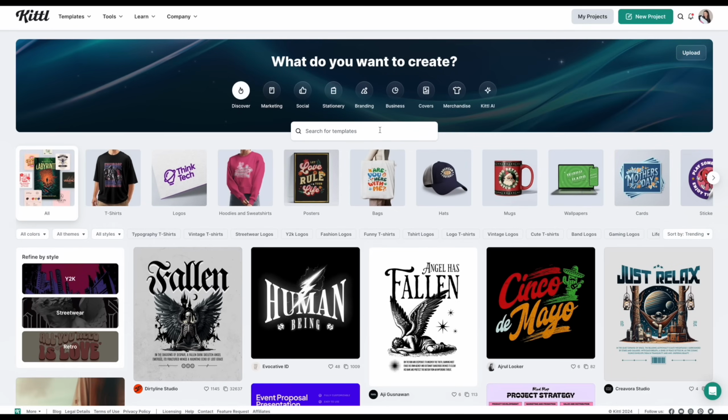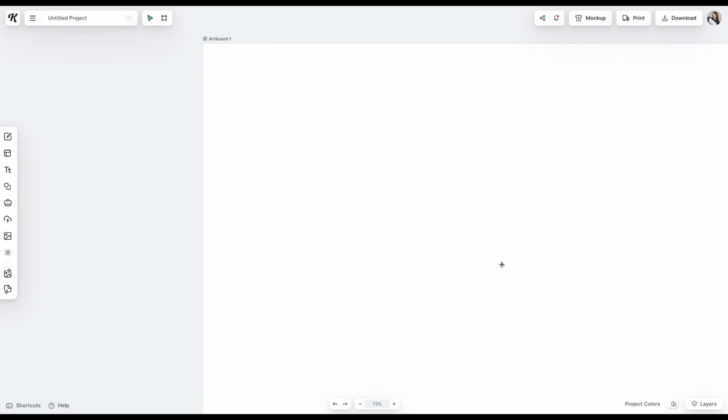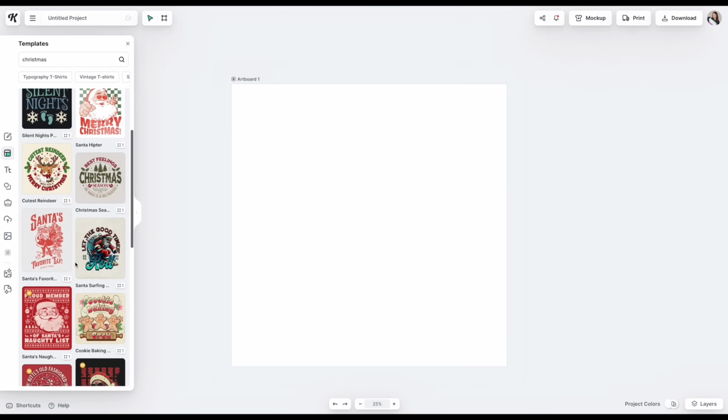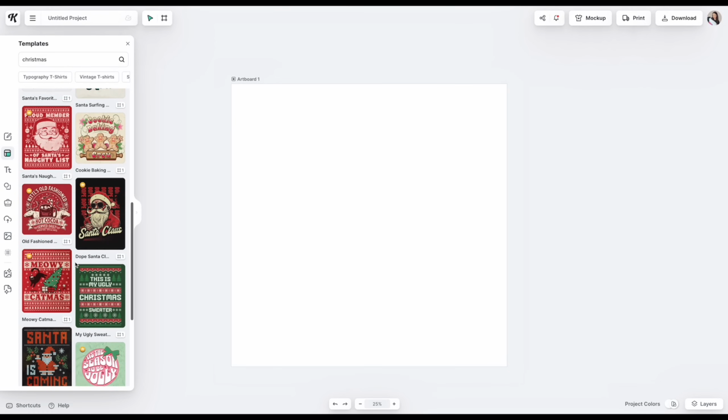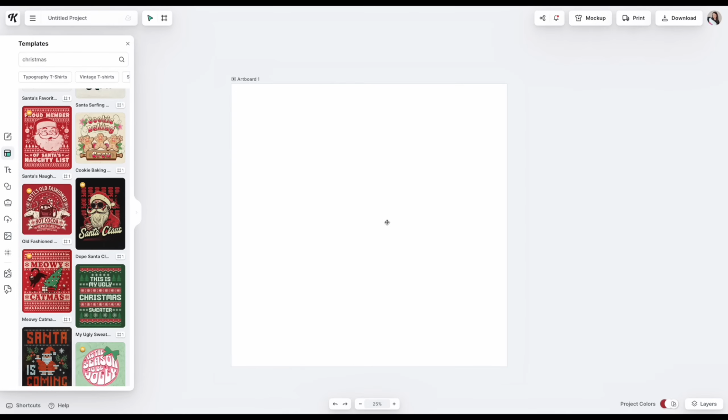Then let's head over to Kittl, where I like to do most of my designing these days, and start with a new project. I only need a square in this case, so I'm just going to do 3000 by 3000 as a square, and that will be perfect. It's bigger than what's necessary in Printify, so it'll give me a little bit of room in terms of resolution and sizing as well. First, I want to see what some options are for Christmas themes. And Kittl has tons of templates that you can choose from, which makes the design process a lot easier, and that's why I like to use them.